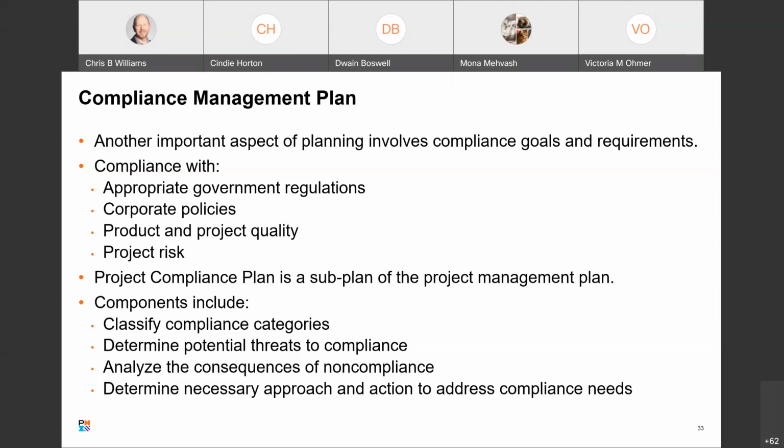All right, so the components that we're talking about, first you'll see there is classify compliance categories. In the standalone subplan, if you go that route, this section is going to address the types of compliance categories applicable to the project, to this project. These could include requirements, quality, risk, change, et cetera. If integrating compliance into the other subplans, we talked about that as a second option, this thought process allows the project manager to determine which subplans would be affected. So this helps them through that, right? Classify compliance categories. The next one you see is determine potential threats to compliance. This section identifies the stumbling blocks that might keep a project from complying to the variety of compliance categories that you have to.